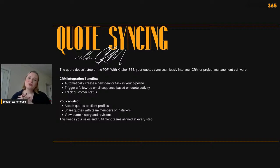So quotes don't stop at a PDF or a number. With Kitchen 365, your quotes sync seamlessly into your CRM or project management software. So this allows you to automatically create a new task in your pipeline, like I showed you earlier, trigger a follow-up email sequence based on quote activity. Like I said earlier, if you click just save the quote, it'll just save it. But if you click save and send email, it will trigger that email response.